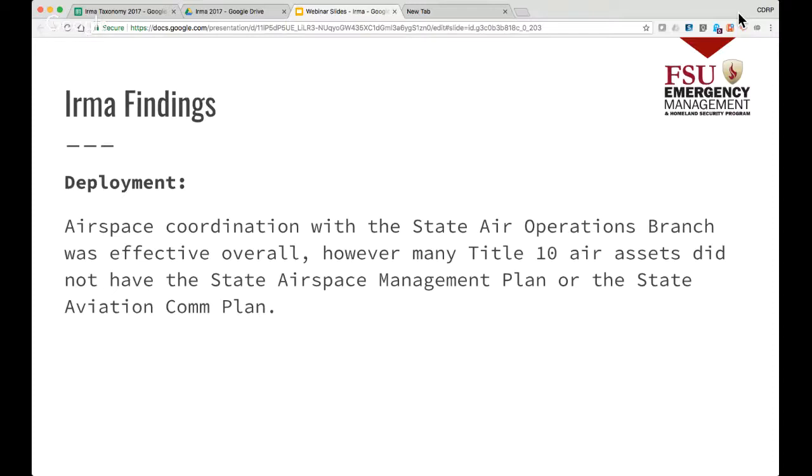However, the second part of this finding is that a lot of the Title X resources, and Title X resources are active duty military, Department of Defense resources such as Navy helos, Marine Corps aircraft, active duty Air Force, never got the state's airspace management plan, nor did they get the comm plan. So they were operating on service authority or tasked by federal authorities into areas like Collier County in the coastal areas down there. So they're there operating at 200 feet, 300 feet, and don't know how to talk to everybody on the ground. So that caused us some issues.